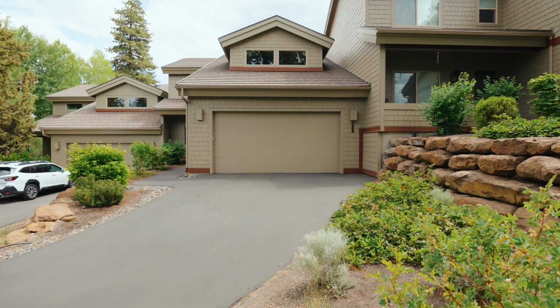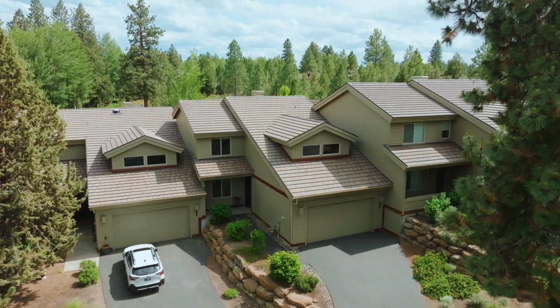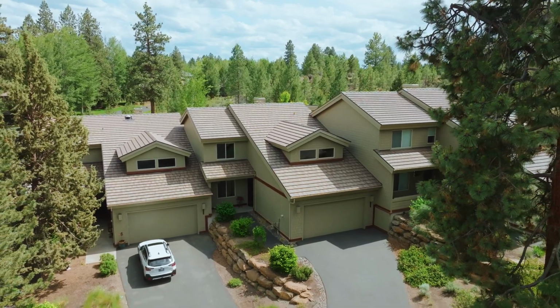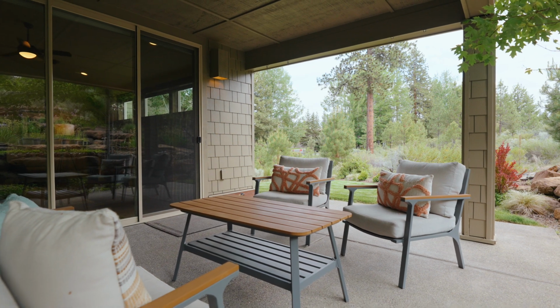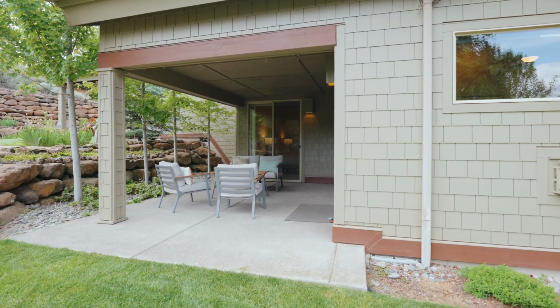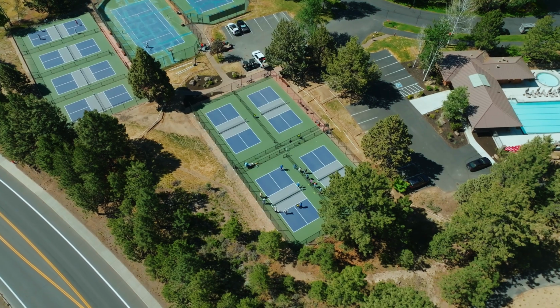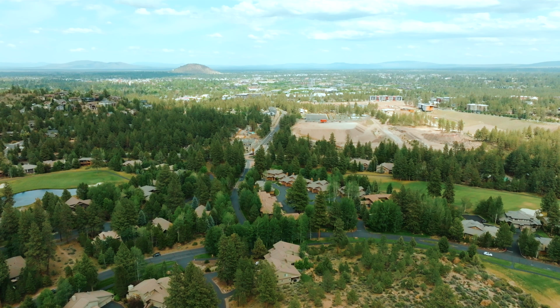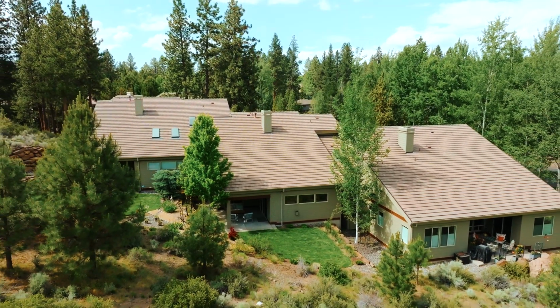The garage offers abundant storage for all of your gear and includes a 15 by 15 foot loft with pull-down ladder and lighting. Out back, a private covered patio opens to peaceful open space and natural landscaping. This is lock and leave convenience, luxury finishes, and unmatched access to everything Central Oregon has to offer.